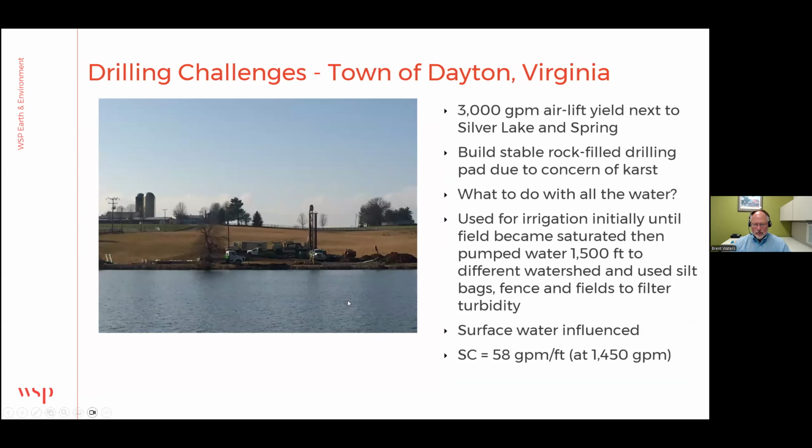This is Silver Lake. This is drilling. We didn't want to drill right here. This was like the worst case scenario, but this is where the geophysics was the best. And we didn't want to impact the spring. We didn't want any turbidity to get into Silver Lake. It was springtime. It was high water, high rain, trout fishing season, and we didn't want anything to do with it, but we did.